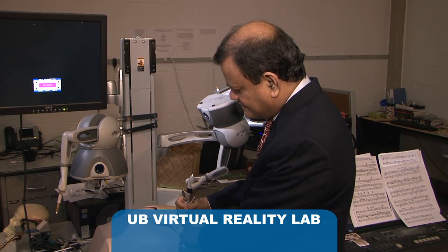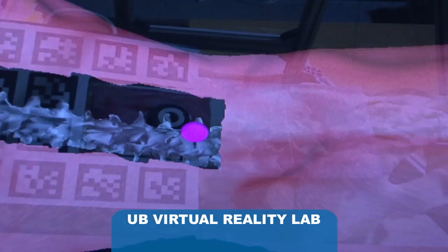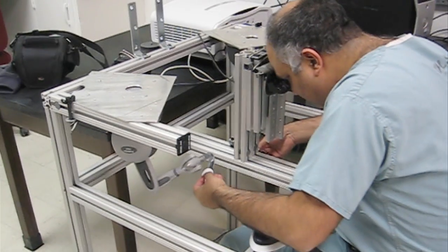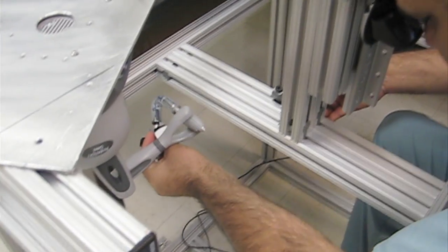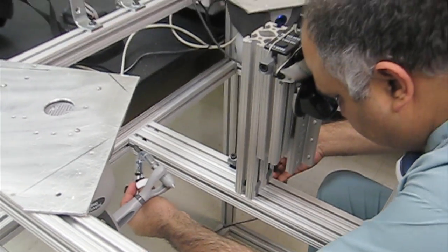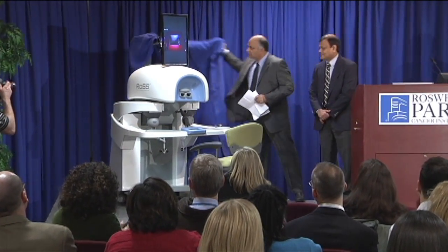UB engineering professor Thenkurussi Kesavadas directs the virtual reality lab at UB. In 2005, he and Dr. Guru combined their separate skills to work on a first-of-its-kind concept, a virtual reality machine to give surgeons real training on robotics before they enter the OR.